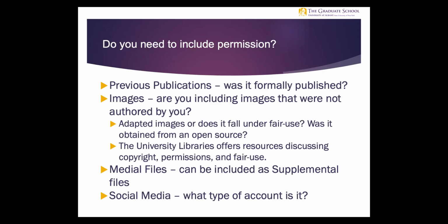Social media. If you are citing any kind of social media post, you'll want to look at the social media account. Is it a public account or is it a private account? If it's a private account, what we suggest you do is redact the handle and redact the username. That way it's protected. If it's a public account, you want to read the terms of service for each one of the social media platforms that you're using to ensure that they're able to be freely used.